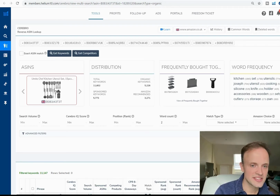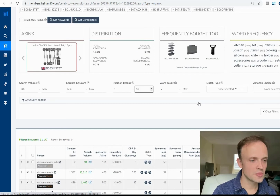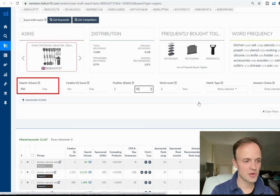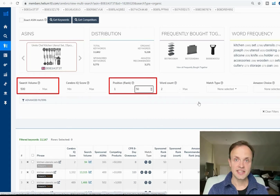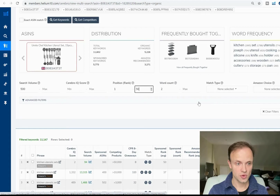All right, as I said, this has now come back with like 11,000 search terms. So all we're going to do is narrow it down to make sure that we only have the best search terms here. I've quickly set search volume to 500 because I don't want to see any search terms with a search volume of less than 500. And I've set position rank to between 1 and 50. Position rank is where in the search results this particular listing is appearing for this search term. So I only want to see search terms that are ranking this product on the first page or the first 2 pages, so position rank between 1 and 50.